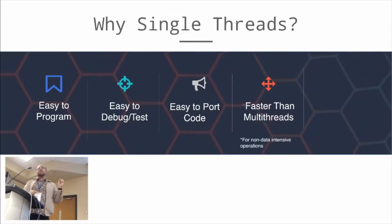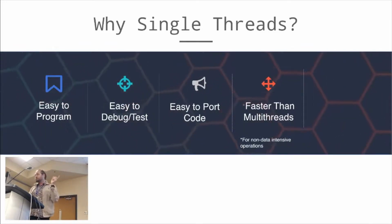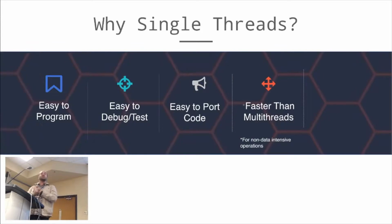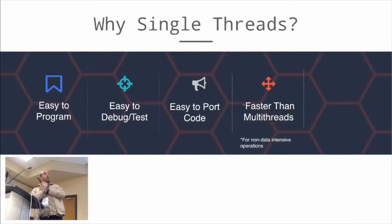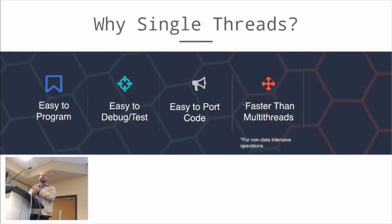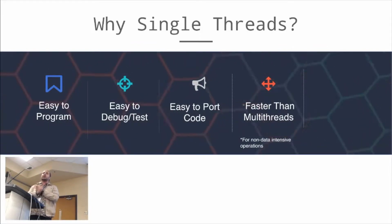And this one, you'll notice it runs faster than multi-threads, but there's a big asterisk here. And I think this is important to note for JavaScript and Node in particular. So you may have heard Node is really fast. Node runs on a single-threaded event loop, and it's really fast under certain conditions. Does anyone know what those conditions are? When does Node or single-threaded languages really slam dunk the competition?